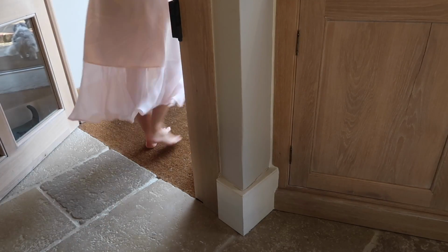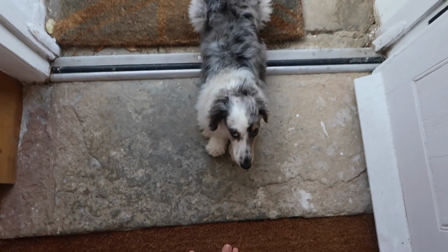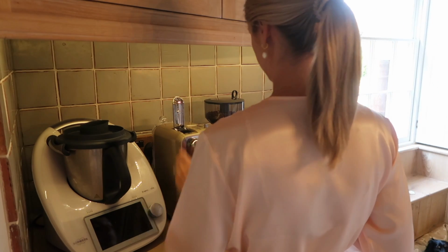But there's something holding on. Dickens on this particular morning decided that he did not want to go outside. Naughty little boy. So then I head into the kitchen and make myself a coffee.